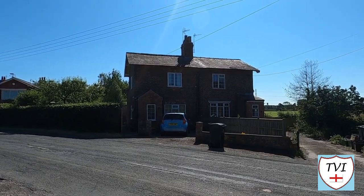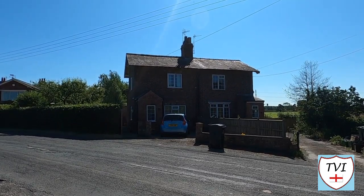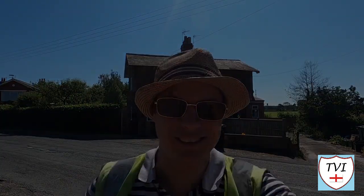And that brings Stockton-on-the-Forest to a conclusion. All I've got to do from here is drive that way onto the A64 and head off to my next one here in York, which will be a little bit bigger than this, but no less interesting, I dare say.